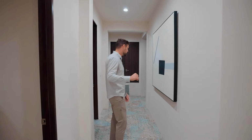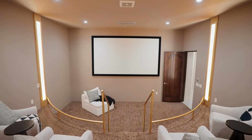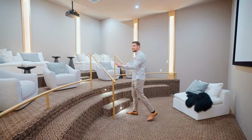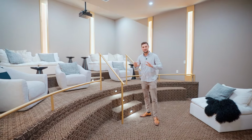We're gonna come back and show you these rooms, but come check out one of my favorite pieces of this property, which is the movie room. In here, you might be able to hear a difference in my voice. This entire room is soundproofed. They actually built out the stairs with the gold accents on here and the LED light bars with gold accenting as well. Overhead projector. This is the perfect movie room.